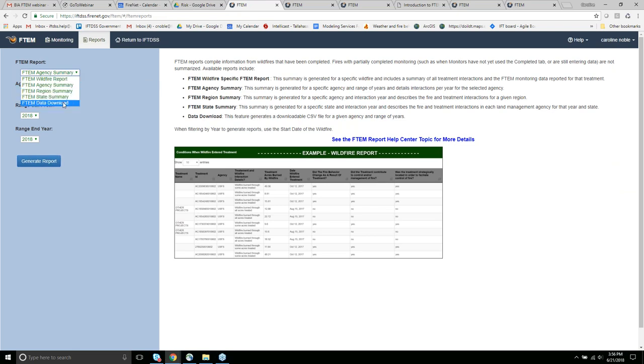And then this FTEM data download, again, you could select BIA, and this would be more for maybe the regional or national office folks, but you can pick the agency, the year, you can pick a range of years, and then you can actually download an Excel spreadsheet of the entire duration if you choose to.